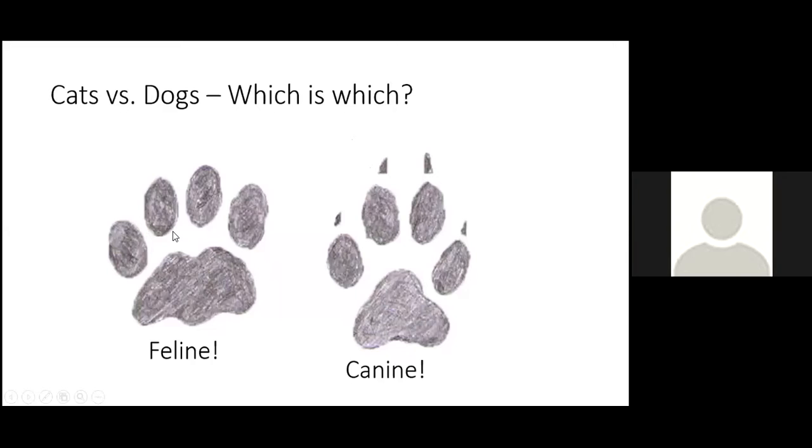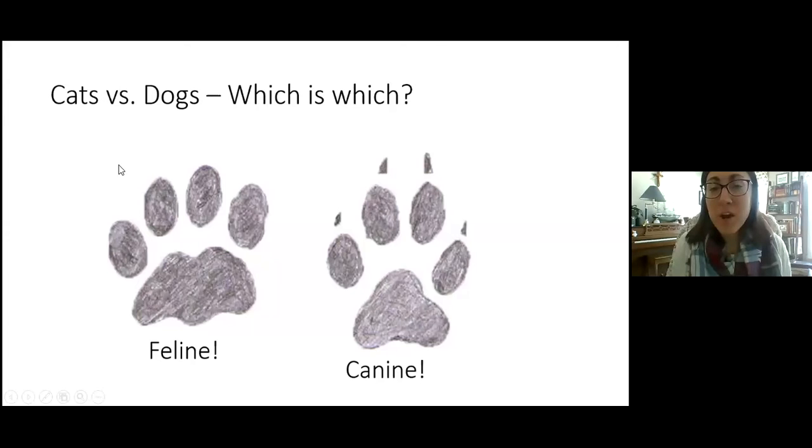I know that the claws retract on cats' claws, and the dog's claws dig in. Right, exactly. In a dog print, you often see those toenail marks. Not all the time. It depends on the way they put their foot down, how deep the snow is, how much the snow has melted. But for the most part, you'll see those claw marks. On cats, you will not, because their claws are retracted.